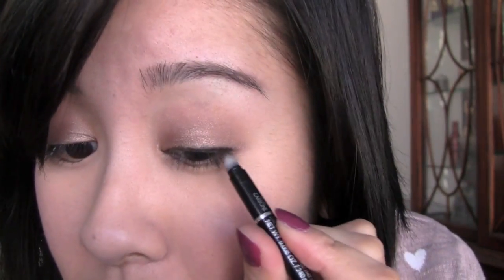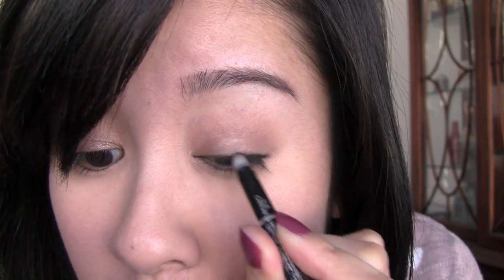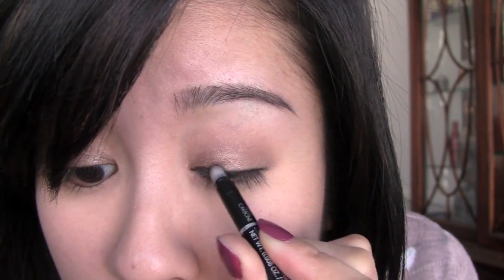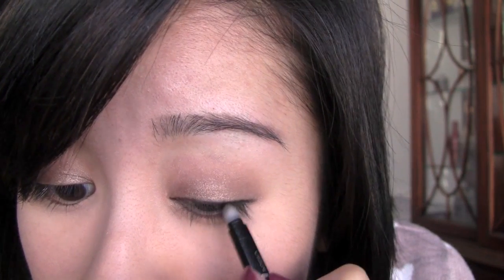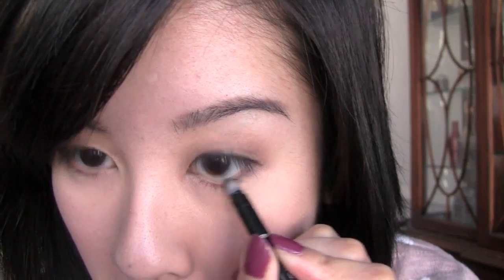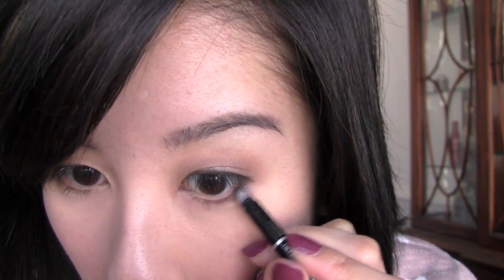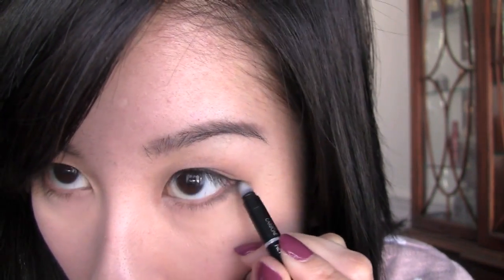Now I'm going to take the smudger on the other side of the pencil. You could also use some kind of pencil brush or any kind of smudge brush, and I'm just smudging out the liner so it has a really soft feel to it. So just smudge that out as best as you can, especially the edges. And then with the extra residue on that tip, I'm just going to smudge that underneath the lower lash line, mostly on the outer half, once again tapering it as I move inwards, and just doing the same exact thing on the other eye.